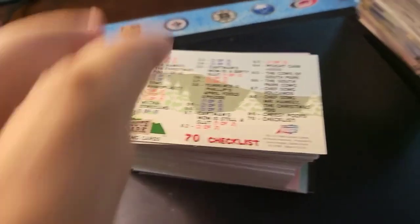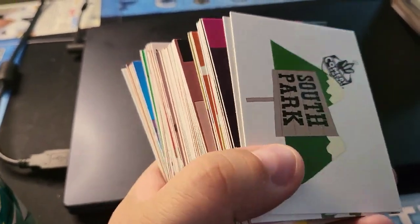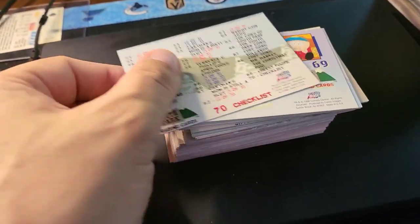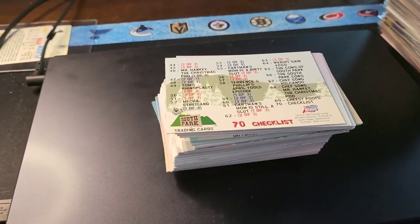There's not a lot of individual card sellers of that set, and I've done so well with Beavis and Butthead and Ren and Stimpy and some of that type of stuff that South Park should do very well for me. So that's what's next. I flipped the camera over here so you could see. This is what we've got. I sorted these a bit. I put the set together by number, card number 1 through card number 70, the checklist. And I'm going to list them in order that way.